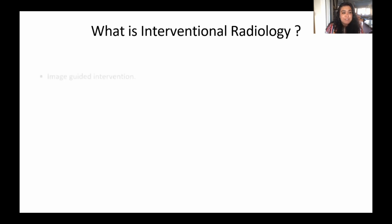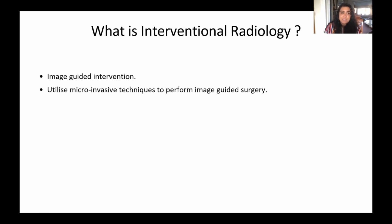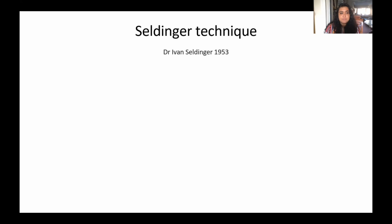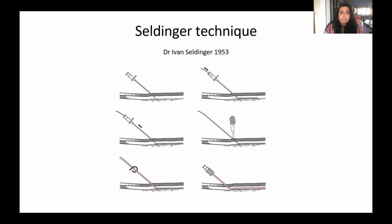It is image-guided intervention. We utilize micro equipment and techniques to actually perform image-guided surgery. We can be used as an adjunct to or alternative to open surgery, but also we can be an adjunct to surgery as well. Most of our techniques are based on the Seldinger technique, and that's sort of what most of IR is based on, really. So what is a Seldinger technique? The Seldinger technique was first described by Dr. Ivan Seldinger in 1953.